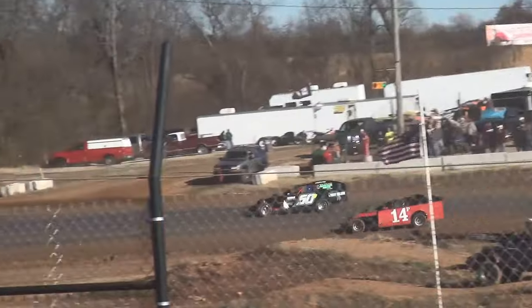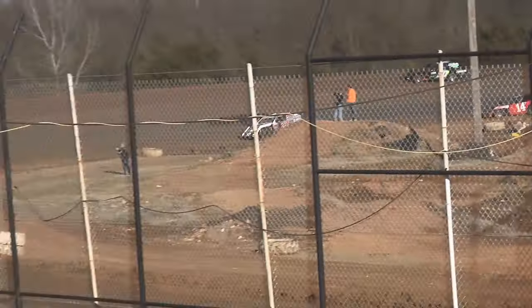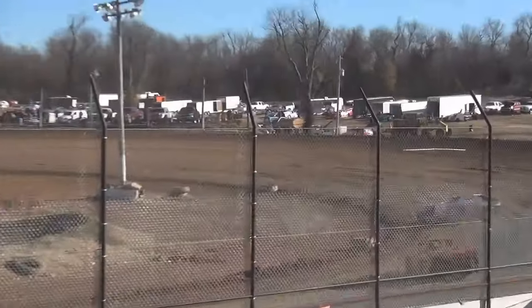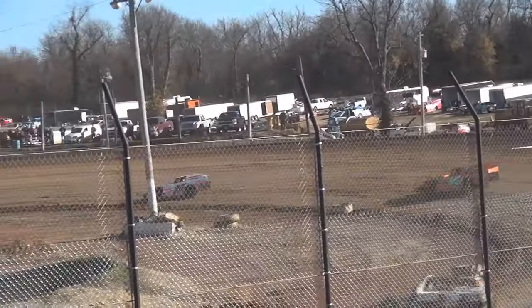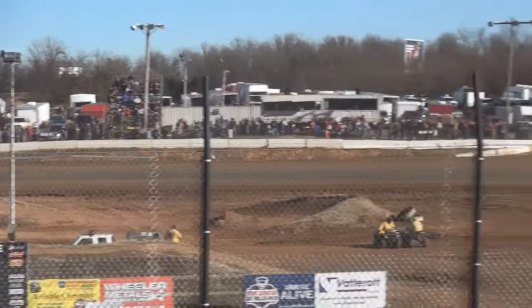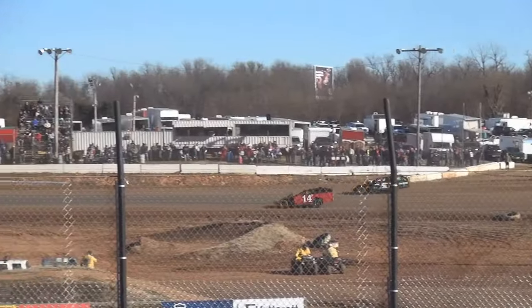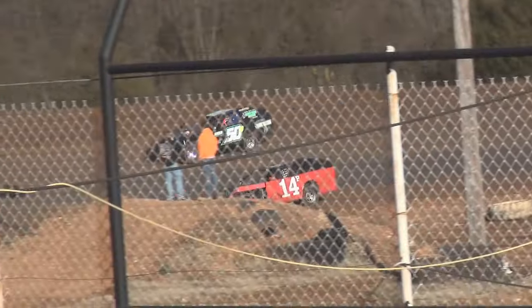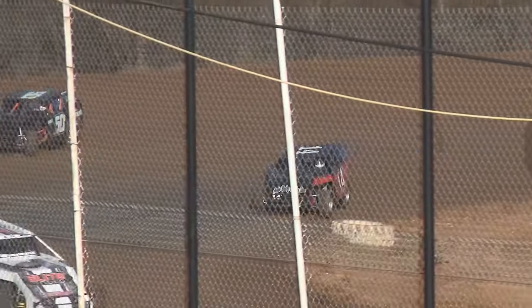Not much grip on the top of the racetrack, but Andy Beecham not giving it up, stays up there, but he's going to lose one, maybe two spots. Paul now going into the number 4 spot. Beecham still up on that top side. Hatfield running back there in the number 5 spot. Two to go this time by for Logan Martin. Scroggins still in second, Michael Page third.